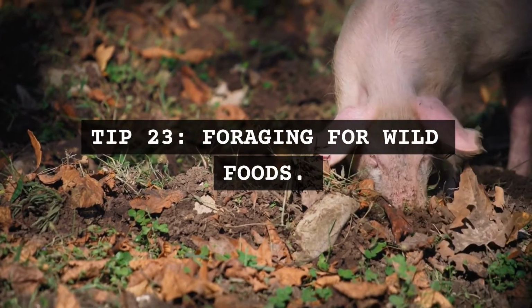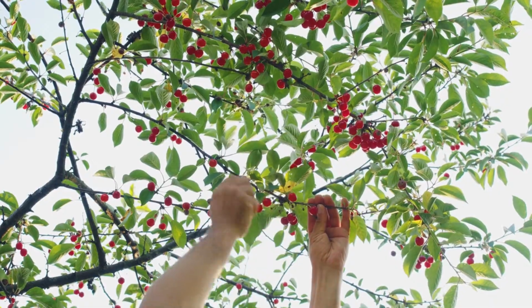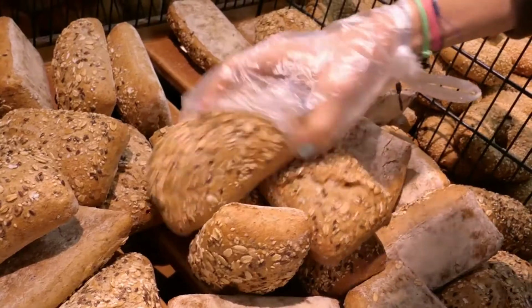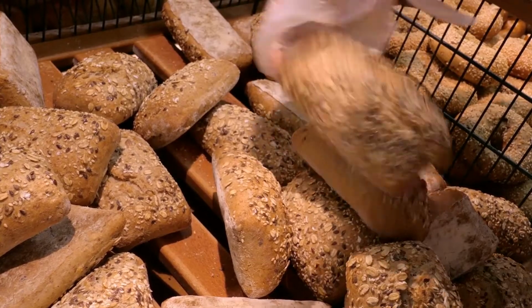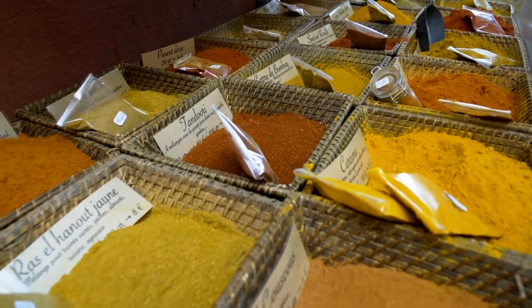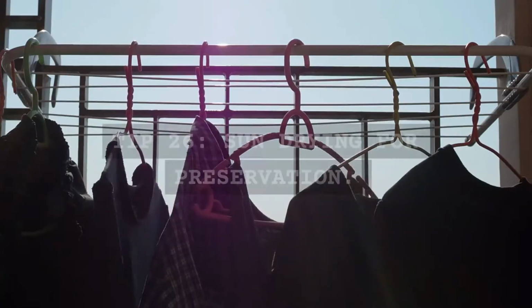Tip 23. Foraging for wild foods. Foraging for wild berries, nuts, and greens added variety to meals without impacting the budget. Tip 24. The wisdom of bulk purchases. Buying staples like flour, sugar, and rice in bulk quantities saved money and ensured a steady supply. Tip 25. Crafting homemade condiments. Ketchup, mustard, and other condiments were often made at home, tailored to personal tastes and more affordable.